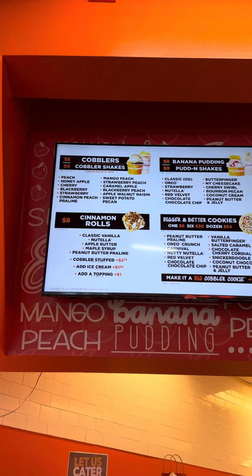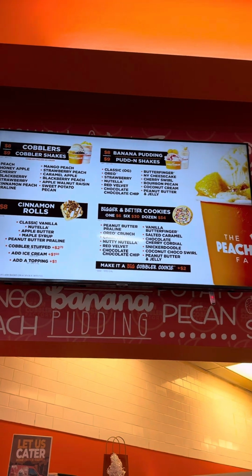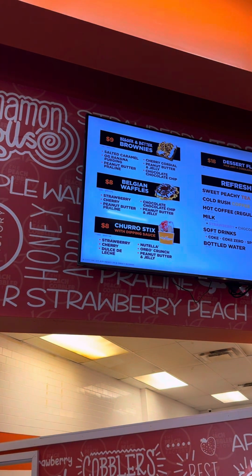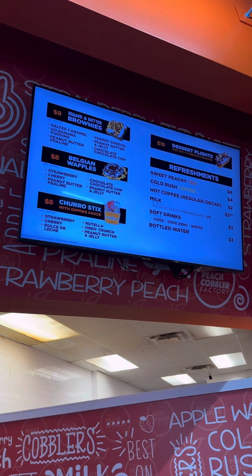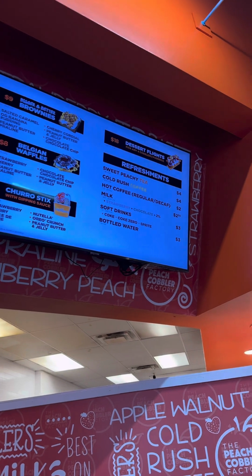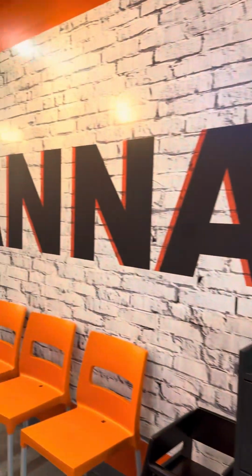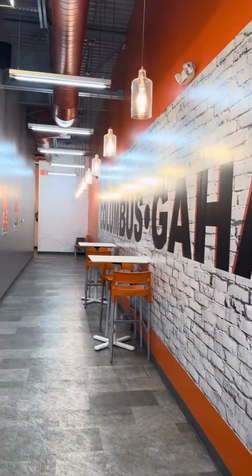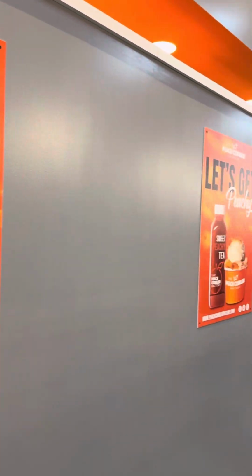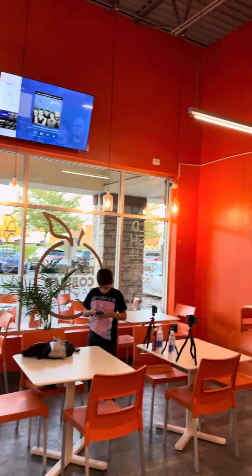Look at all these options that they have up here, and some of those flavors sound outstanding. They even have brownies, waffles, churro sticks, refreshments as well, and I guess they bottle their own peach tea. For all you photogenic people, they have a photo op, and then they have additional seating down here. This is a pretty cool wall. Y'all, look at this stuff. It looks so good. And then you have some more seating over here with some TVs.